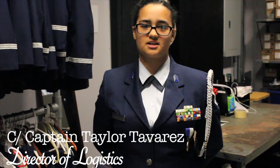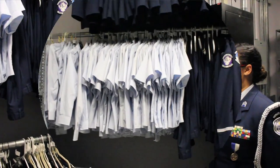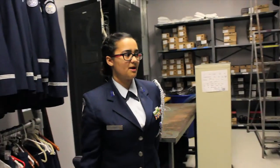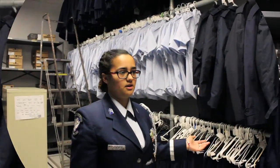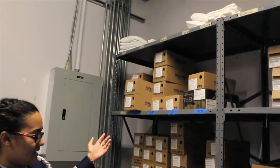Hello, I'm Cadet Captain Taylor Tavares, and I'm the Director of Logistics. This is where we hold all the parts and pieces of the uniform. On this side, we have the female uniforms, skirts, pants, shirts, service coats, and we also have the honor guard uniforms. On the opposite side, we have the male uniforms, pants, shirts, windbreakers, service coats, and we also have the honor guard raincoats. Over here, we have dress shoes and white v-necks that we hand out.